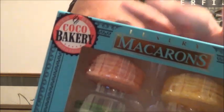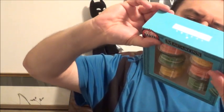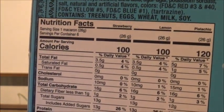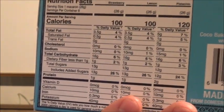Net weight 5.5 ounce, 156 grams. Luxury macarons, of course, has Coco Bakery logo. And then, here's the nutrition facts and ingredients. Hopefully you see that okay. I'm going to show that briefly. But let's dive in, shall we?